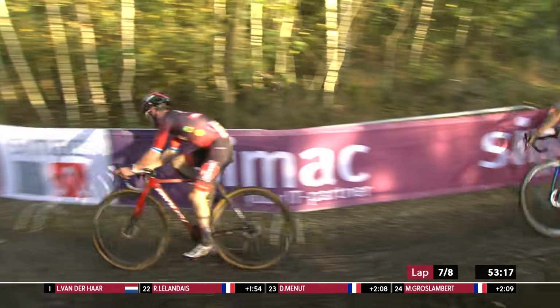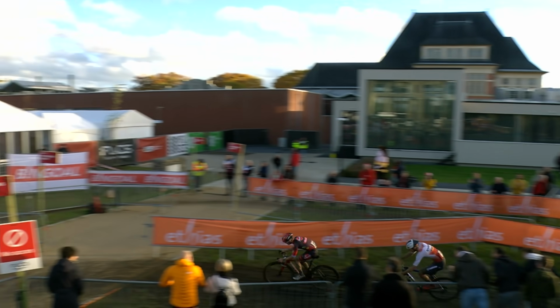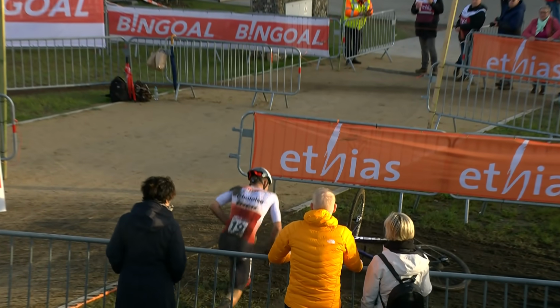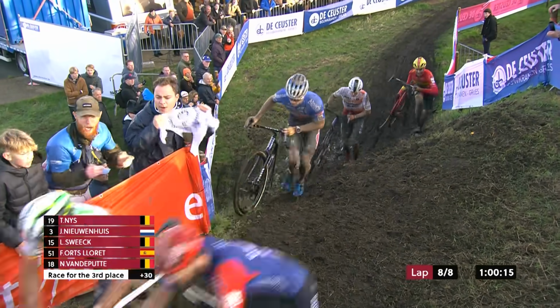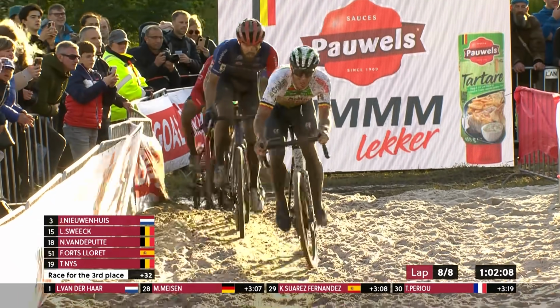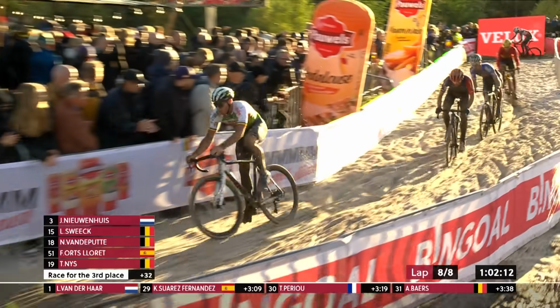We are on lap 7 of 8, the penultimate lap. We take a look down at this now. Let's watch this as they come through. Oh, mistake there by Thibaut just coming through. It looked like that front wheel just didn't track, and that could be game over now. And you can see Thibaut Nice now in this real bum fight behind. So the fight now for the final podium spot. Lawrence Fiek in the prime position. He's currently in 3rd, Nieuwenhuis in 4th.